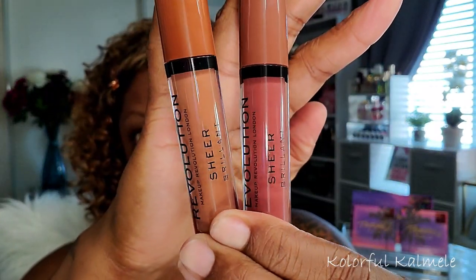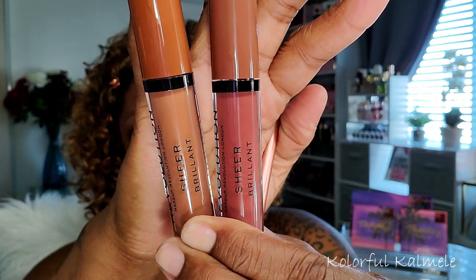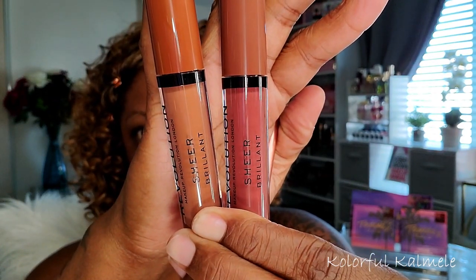Also got her little lip kit, which comes with a pencil lip liner and two of these, I believe they're glosses. Y'all know I can't see without my glasses, but this is what the two lip glosses look like. Very, very pretty.